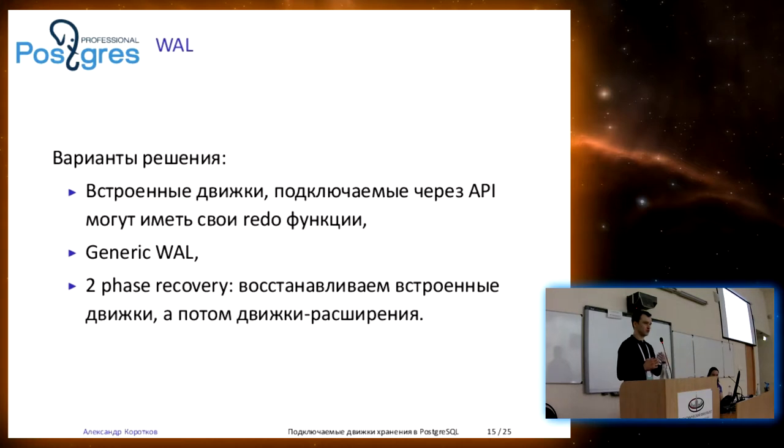The first option is that we could have an inbuilt engine. It will use its own API, but this is an inbuilt engine and it has its own redo function. Another option is generic WAL. We have a way of producing WAL records that do not require a redo function, and it can identify the page and record it in WAL. It is universal, and in fact, it enables us to implement index access methods inside extensions. We have already implemented this mechanism, and, for example, we have the extension RUM that uses an index inside the extension and uses generic WAL.